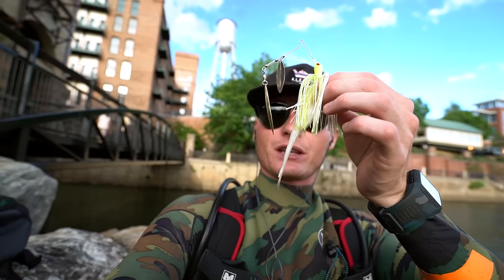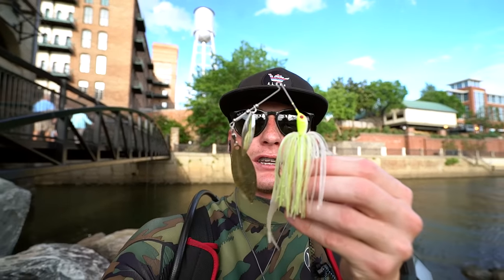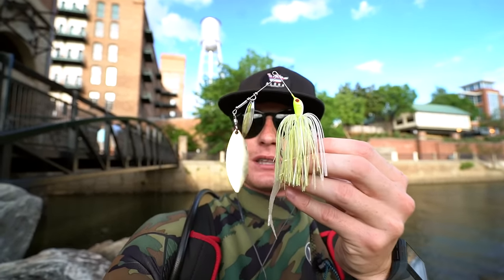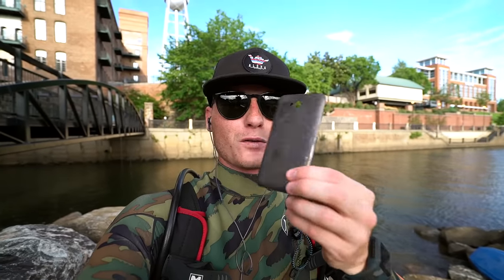It's a spinnerbait with a fluke on it. And my favorite colors at the river to use are chartreuse and white. It works great in murky water, but this is actually a really nice spinnerbait. I thought I got lucky and found a phone, but this is actually just the back of a phone. Definitely not as cool.